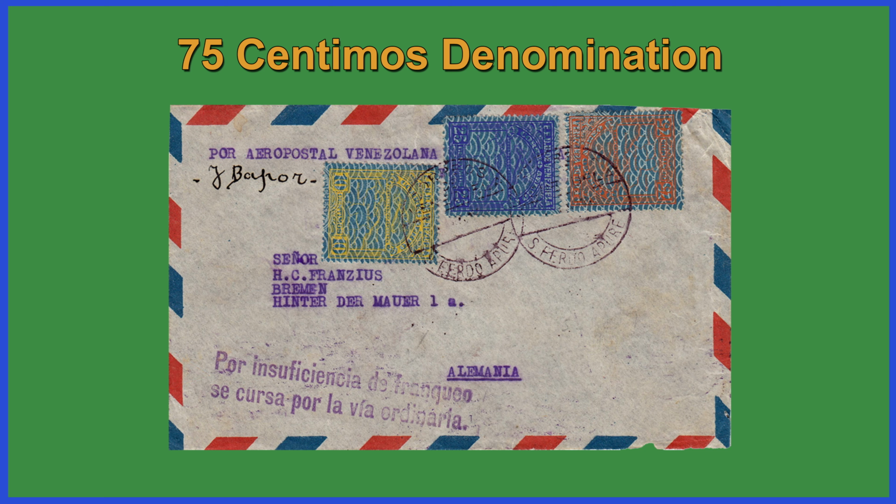The rate to Germany by airmail was 1.9 bolivars. Instead, only 1.1 bolivars in postage was affixed. In effect, this is a jusqu'à cover, meaning that it was carried only so far by one method of transit before being transferred to another method. The only indicators that this cover was flown is the Aeropostal Venezolana marking and the airmail border. This airline was wholly owned by Venezuelans and was not a part of the better-known French company Aeropostal, which flew internationally.